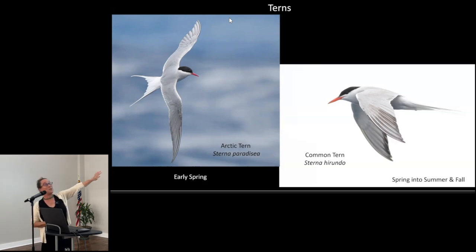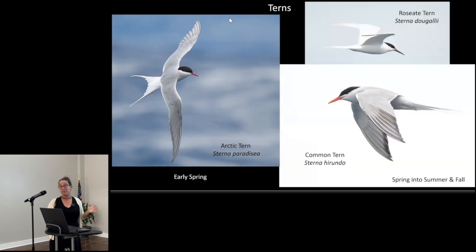I have to put in the roseate tern because over the past couple of years, we've had a few pairs of roseate terns who've taken up residence at Cape Point all year. And I think it was last year and the year before, we saw more roseate terns offshore than Arctic terns, which is really bizarre, but I guess to be expected, having them hanging out right there at Cape Hatteras.